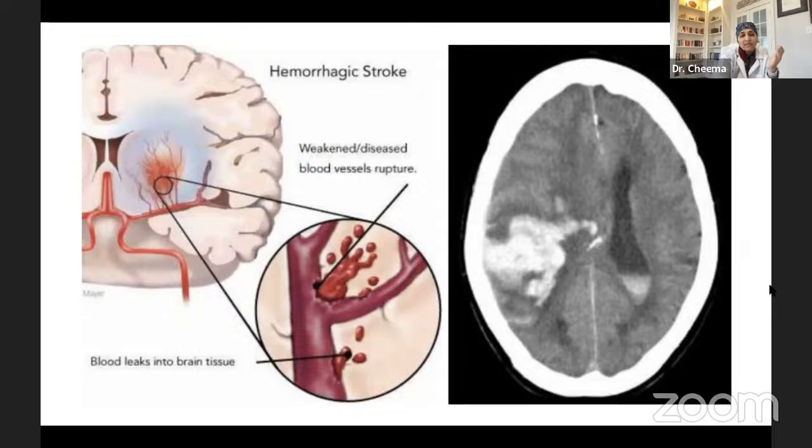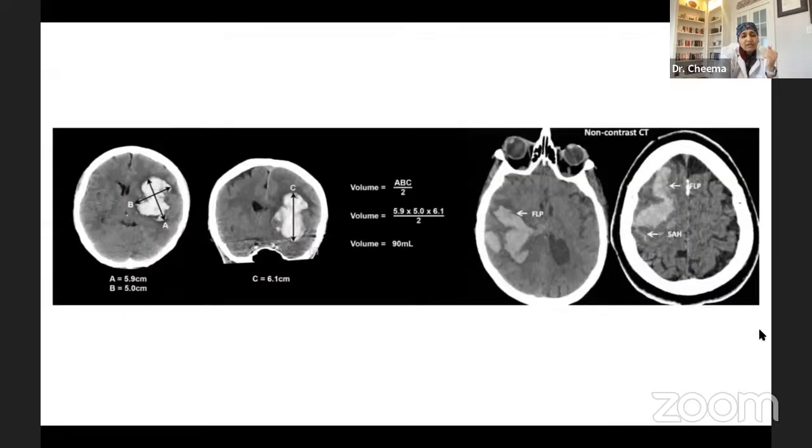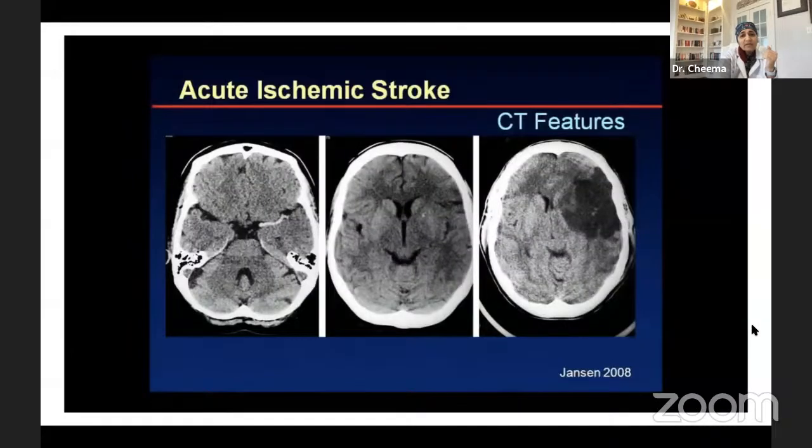So now, how does the ischemic stroke look like? Next slide, please. So you can see this ischemia, how it looks like. Ischemia occurs when there's a blood clot known as thrombus, or any clot that can cause it, that blocks a vessel. So how it happens? You can see there's hypoattenuating brain tissue. You can see hyperdensity in the hemorrhagic stroke, and in ischemic stroke, there's a hypoattenuating area on the CT scan of the brain.